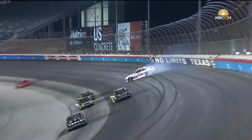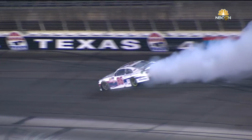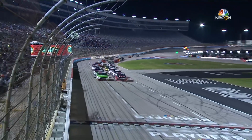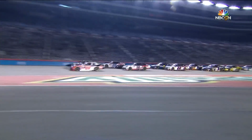Brandon Brown's had some really good runs lately. He's had good speed. He was running 15th. 2x2, Reddick on the inside. Excuse me, Reddick on the outside. Bell on the inside as the green flag comes out.